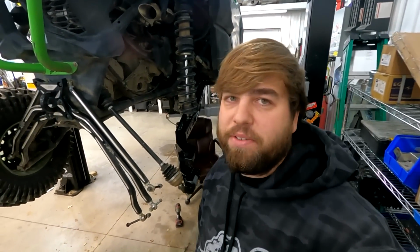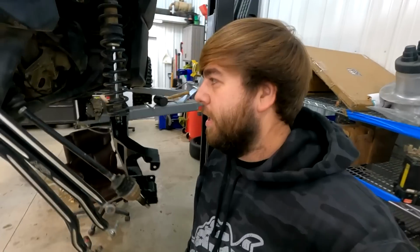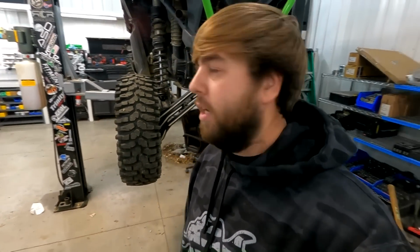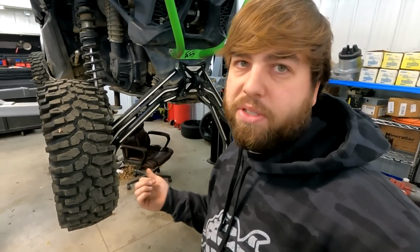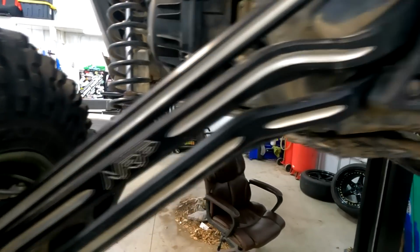I just want to give a shout out to these NRP radius rods and that Nitro Racing Parts. If you guys are looking for a radius rod, I think they make them for pretty much everything now, but X3 Polaris for sure. They're strong, they're built, they're tough. I rolled this thing twice on the Missouri trip, all 6 of them, still straight as an arrow.